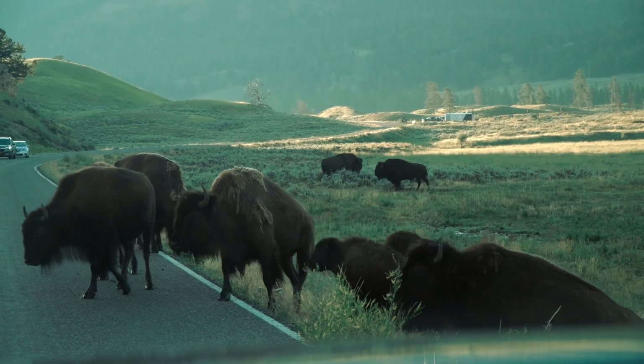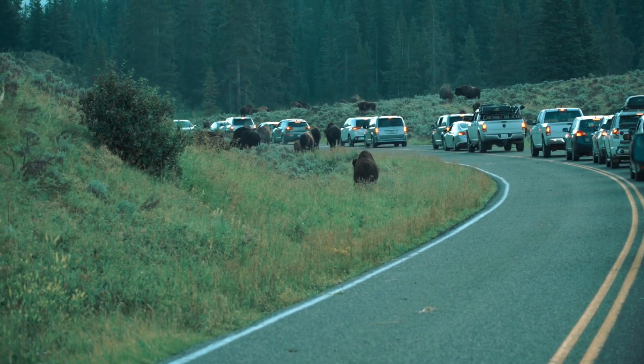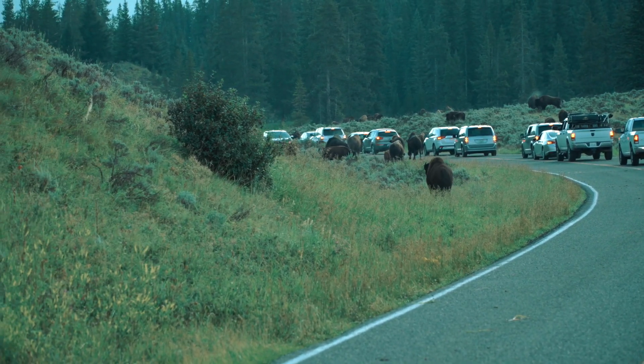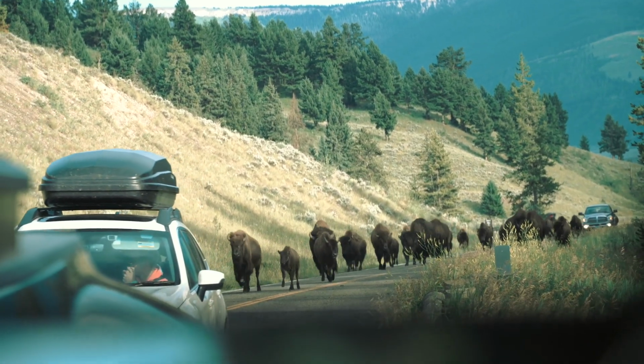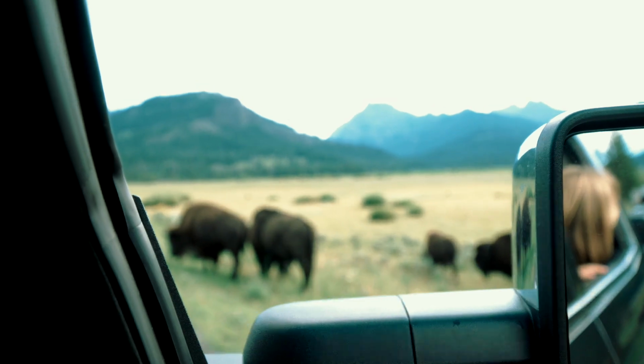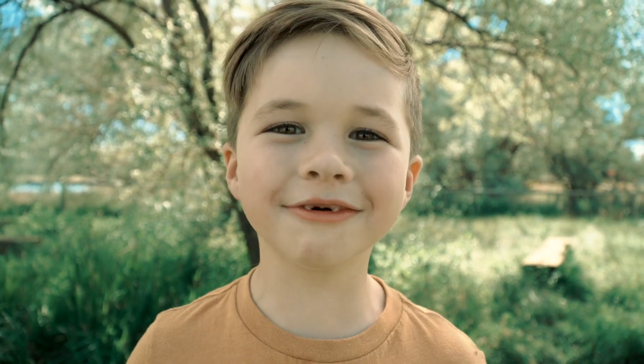After our first buffalo sighting, we got caught up in a buffalo jam. There's so much buffalo in the road that no traffic could go anywhere. More buffalo came running up from behind us and made the buffalo jam even worse. I had my head sticking out the window when they came running by. Peyton screamed and jumped back. She said a buffalo licked her neck. But when I checked, she wasn't wet at all. That was so cool. Can we do it again?